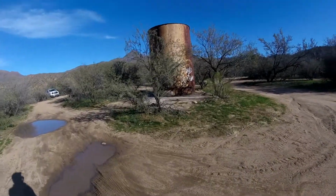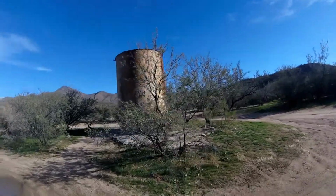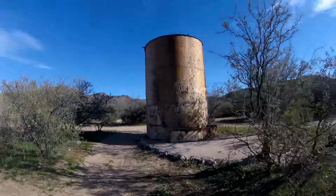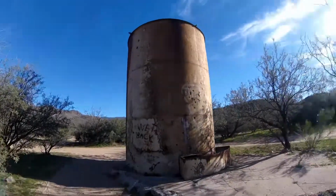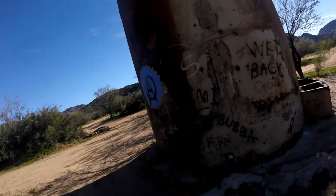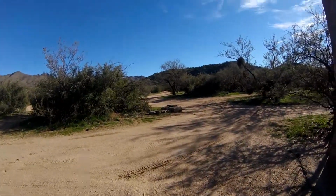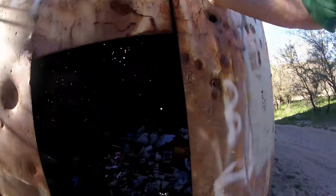As I said, there is an old water tank here. Now this seems to be a major camping spot, because this is only Tuesday and there's probably 3 or 4 trucks parked here. One over here, one around. It's got a big bullet hole shot through it. Those are signs of civilization. It's definitely been used as a trash pit.